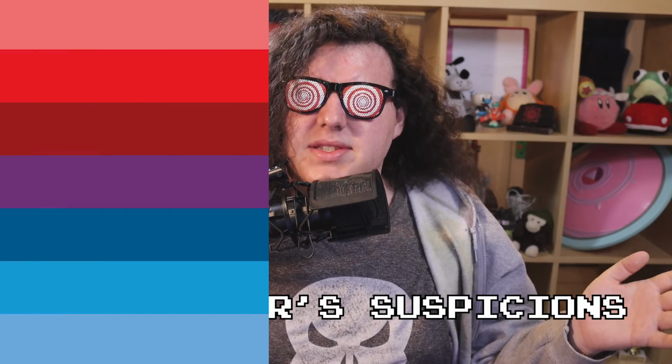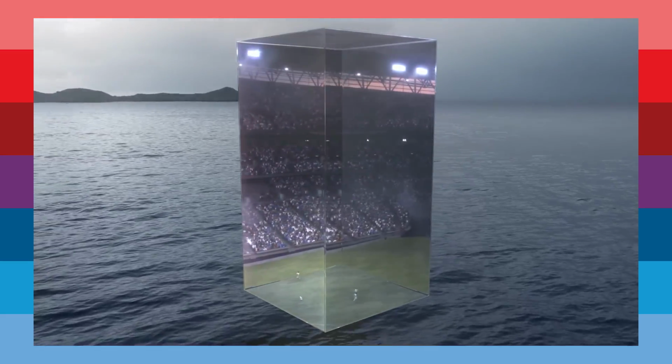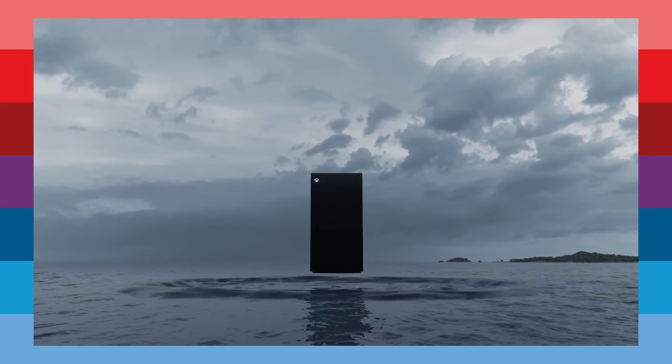Both consoles have some stuff going on that I really don't like, so while I won't be awarding any points during this segment, label this as pre-orderer's suspicions. Xbox is really losing me with how little faith they have in their console. They're being very pro-consumer, letting all their games be on PC too, but that means for a lot of people in the gaming space, there's no reason to buy their console at all.